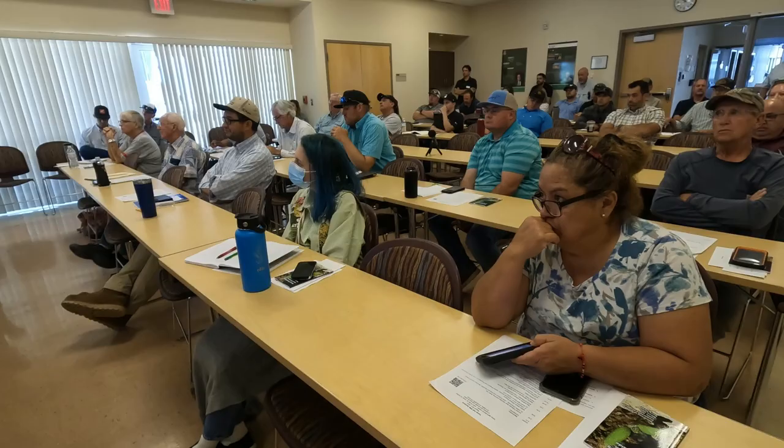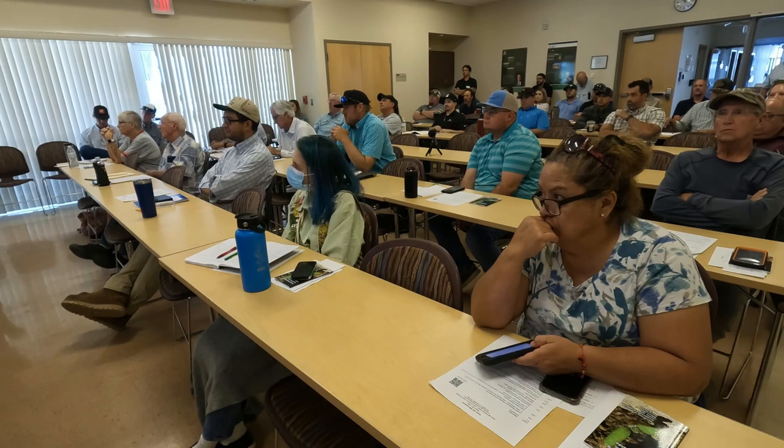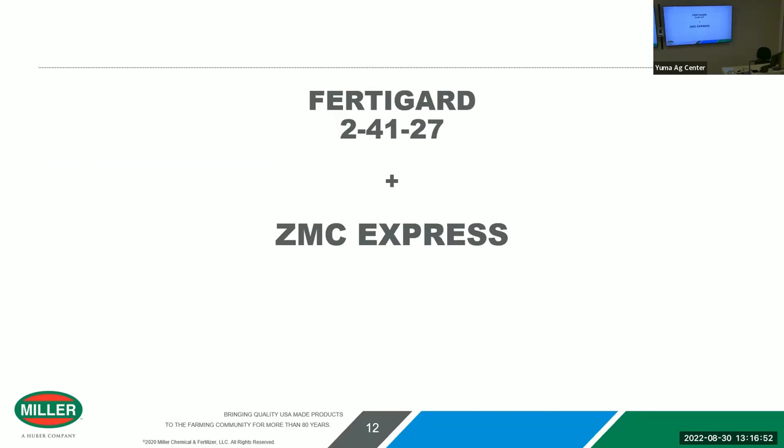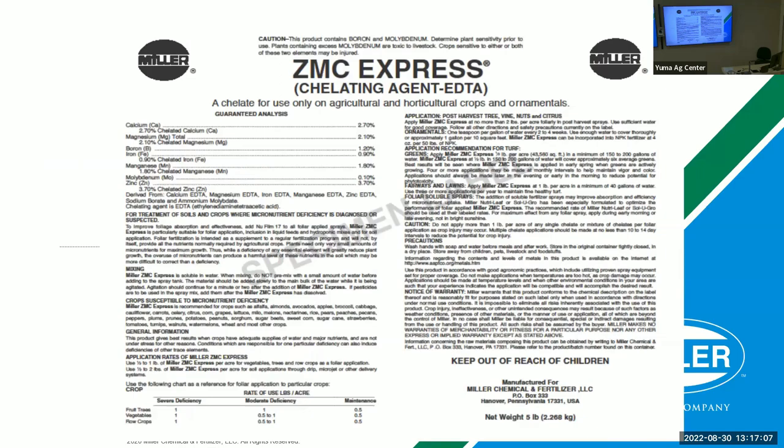In the latest recommendation that I found, you're applying from 2.24 to 0.3 pounds per acre when the manganese content in lettuce is puny. So you are effective, if it's getting into the plant like it should. So we're looking at Fertigard 24127 plus ZMC Express. Fertigard is a nutrient express product. It's a dual plus product. It's also got some micronutrients in it, and I'm looking at ZMC Express. This is ZMC Express. It's got 1.8% manganese, 3.7% zinc.